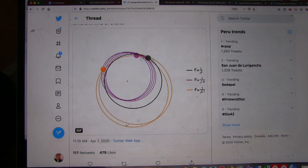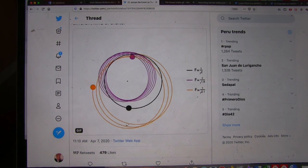Okay. But we're going to look at the code for this, because Jacopo shared his code too, so we're going to take a look at the code in Mathematica. All right.